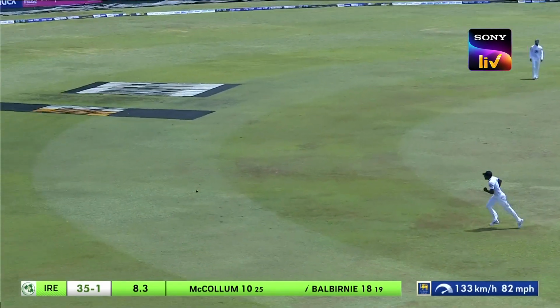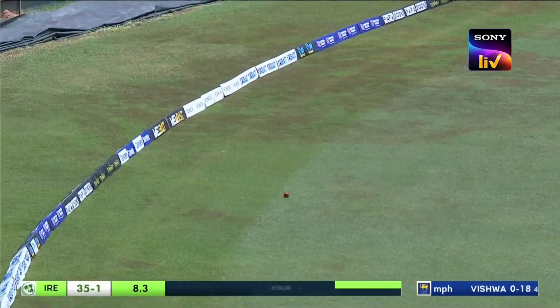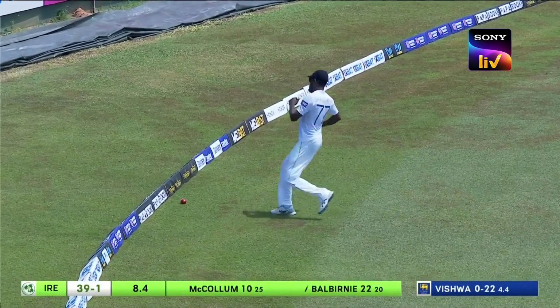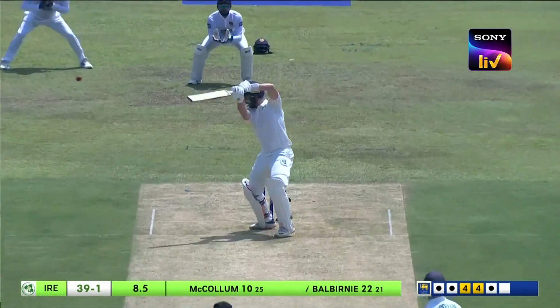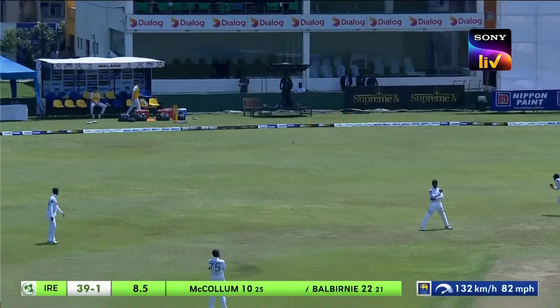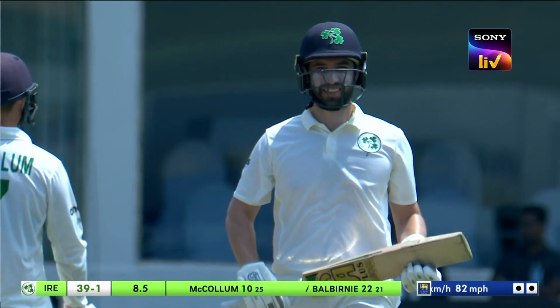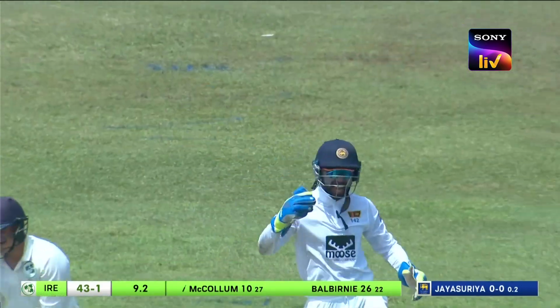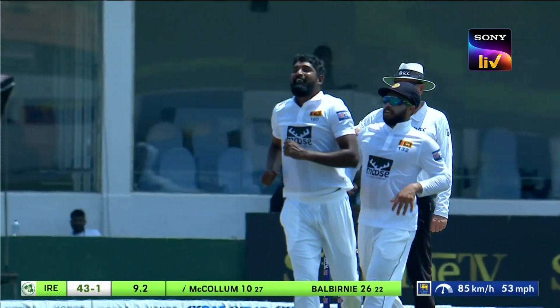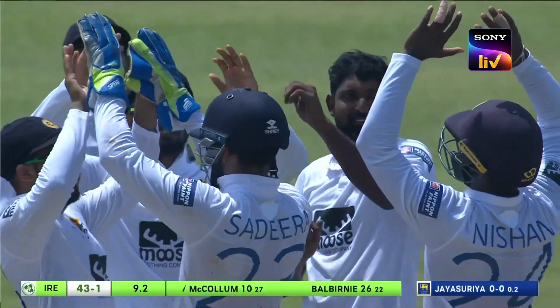Just a hint of movement, but still runs. Through extra cover. That was full. And very nicely played. Edges it in the gap. So he gets his 3rd boundary in the over. Asking for a catch, that's given. He walked away. Prabhat Jayasuriya strikes in his very first over.